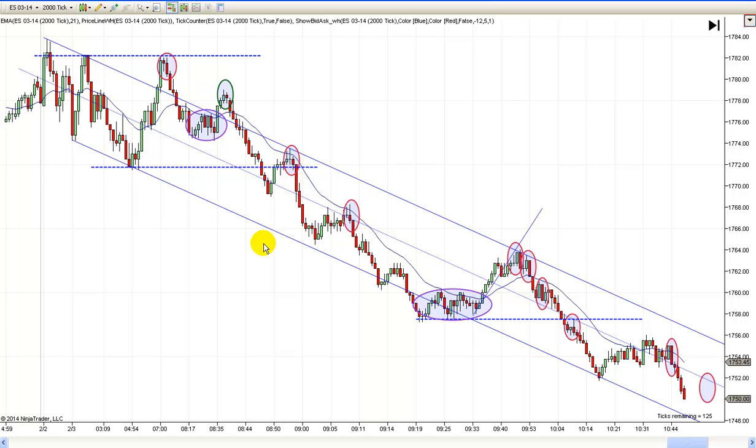And, you know, you ride this all the way down until you get a touchdown here. And even then you exited too soon. But I just, you know, hey, that's plenty of money right there for me. You got a chance to add on here. Here's another two-legged pullback to the EMA. You hadn't quite got down here to the line yet.